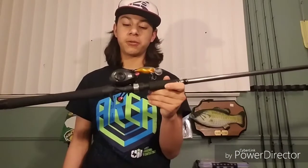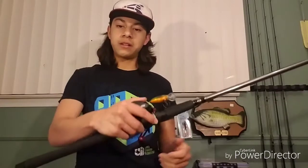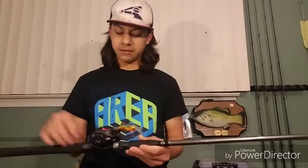The next thing I'm going to go to is the reel. The reel is an Evan Garcia Black Max. In my opinion, the Black Max is a really good crankbait reel. It's got a low profile, so it fits really good in my hands. It's better to be comfortable when you're fishing, so to me, I like low profile reels. Fits better in anyone's hand and stuff like that.